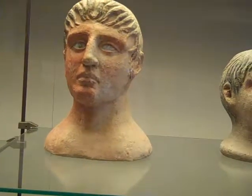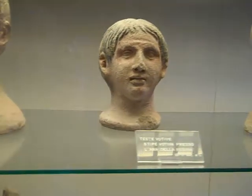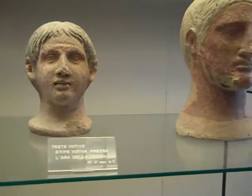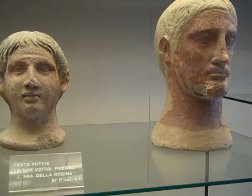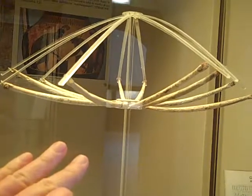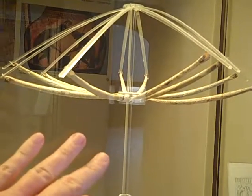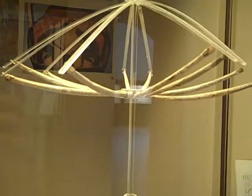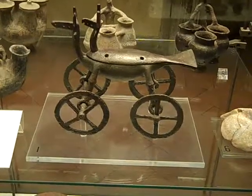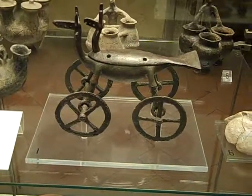3rd century votive images left at temples for healing by the Etruscans. Look how realistic the images are. They're very customized, and the painting is still there. A 4th century Etruscan umbrella, at least the ribs, not very big, at 300 and some BC for use on a chariot. There's an Etruscan model cart in bronze, probably 8th century before Christ.